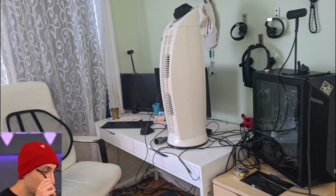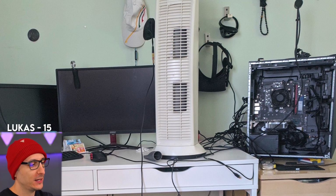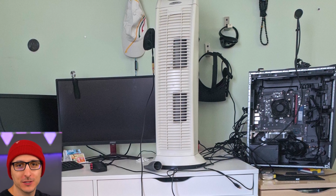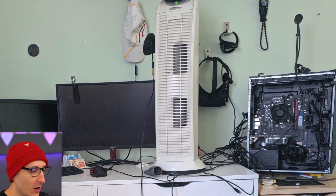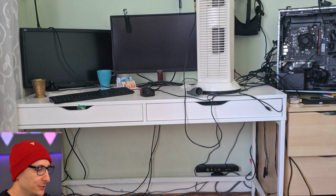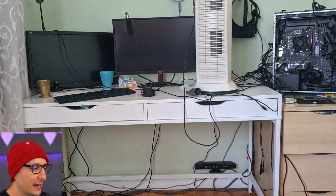Now here's a setup that has you asking, why though? Why is there a giant humidifier or AC unit on the top desk? What possible excuse is there to have that on the desk? I'm actually at a loss for words. Maybe he put that up there to keep his face cool while gaming. I'm not really sure. But apparently this is Luca's gaming setup.